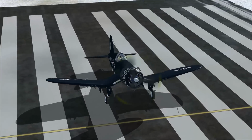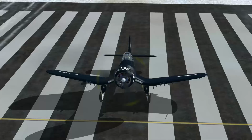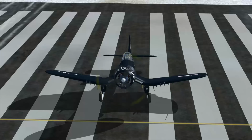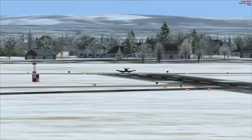I have noticed something else that I'll touch on right now. Let me get my mouse. See right here? See how the cowl flap is not up? There's a reason for that. I'll talk about why in just a moment. I just want to point that out when I talk about it. And in reality, they'd probably have more than just that down.